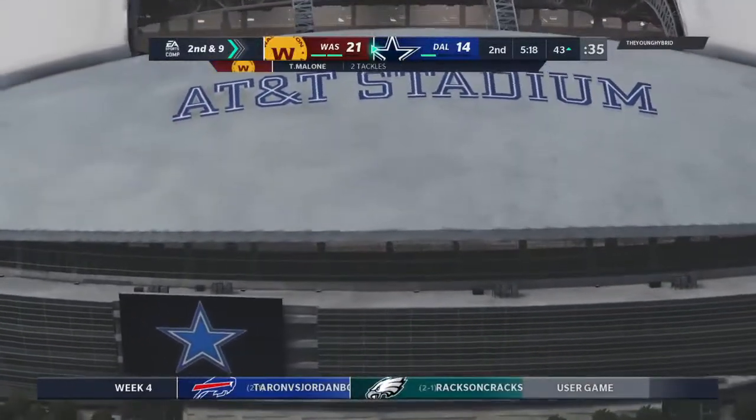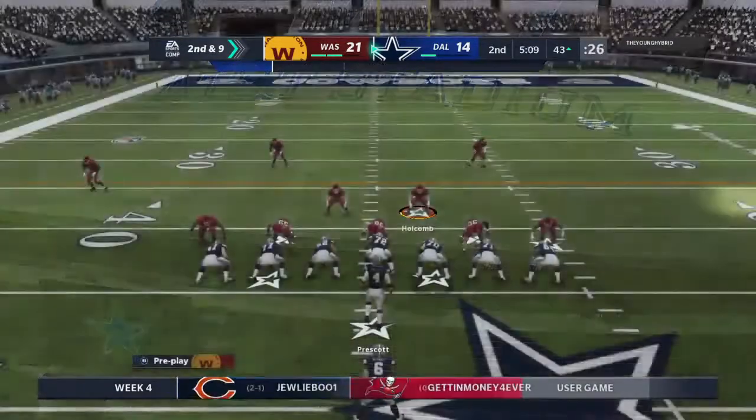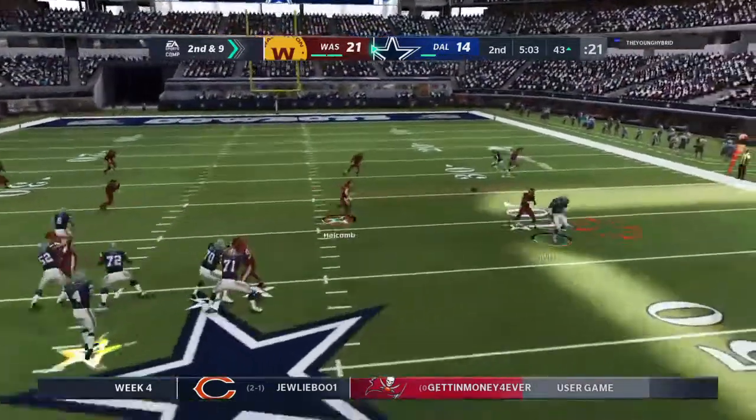Taken down. Well, sometimes you just have to give credit to the defense. Great job there at the point of attack, holding up. They won their battles at the line of scrimmage, left him no space to try and run. A really nice job swarming to the ball carrier.